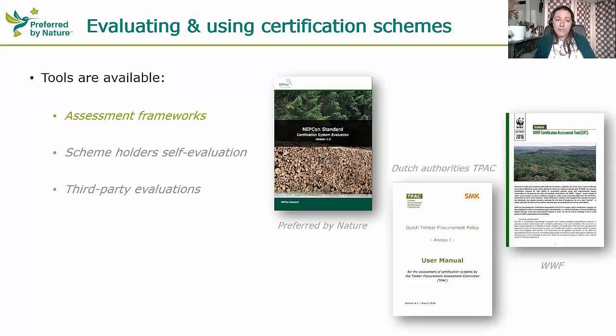So, first of all, you might find assessment frameworks. So that would be, if you want to do the assessment yourself, you might find tools to help you go through this assessment and walk you through it step by step. So Preferred by Nature has a generic system evaluation guidelines, but you can also find WWF also has an assessment tool, and the Dutch authorities, for instance, also have developed their own criteria to assess certification frameworks. So there's a few available elements out there if you want to conduct the assessment yourself.